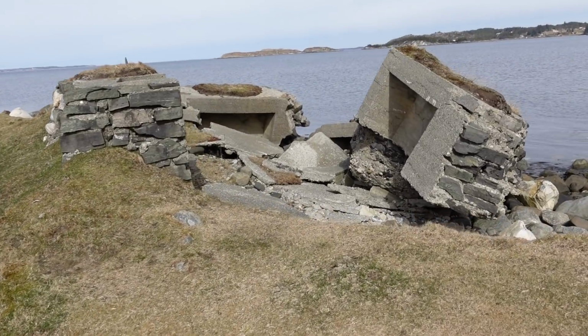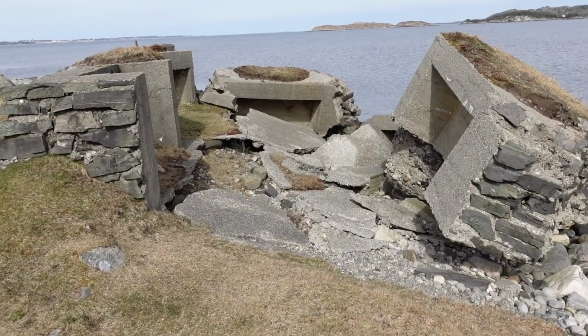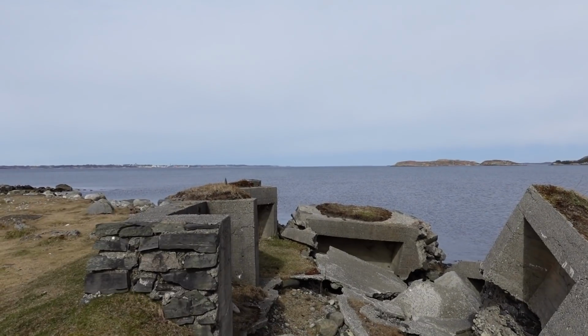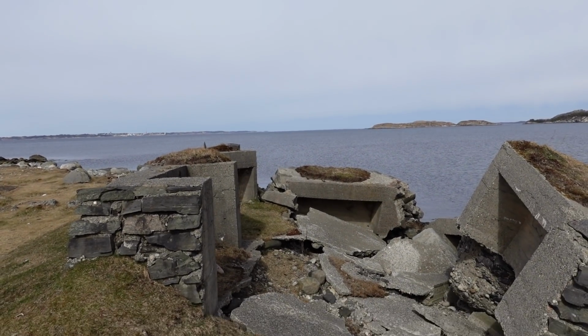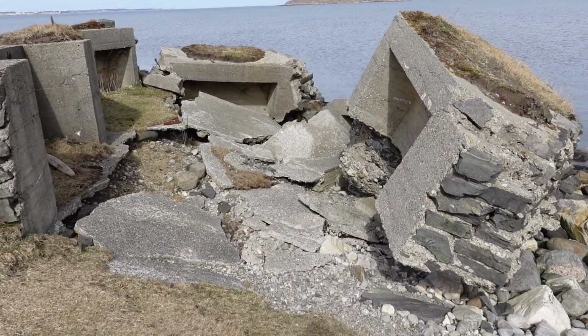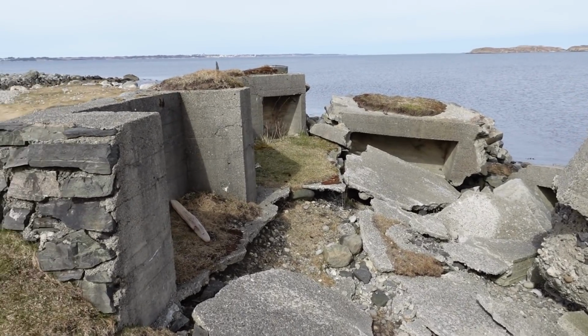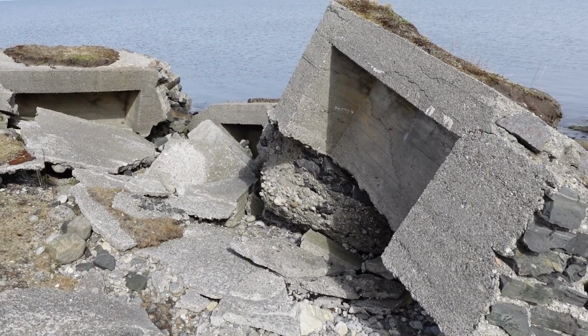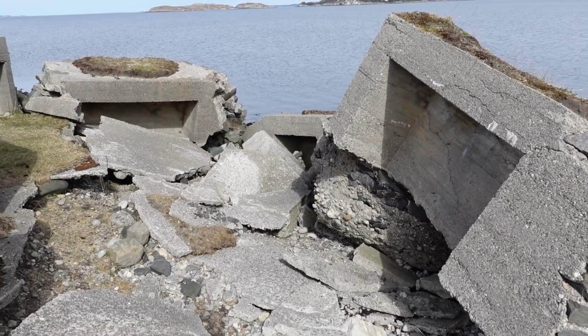This one is also crumbling completely away. The ocean is coming in with ferocious power when it comes up from there, from the north. This place is surrounded by meter-high waves. So, not a pretty sight. I wonder how long it was since this was totally mashed up like this.